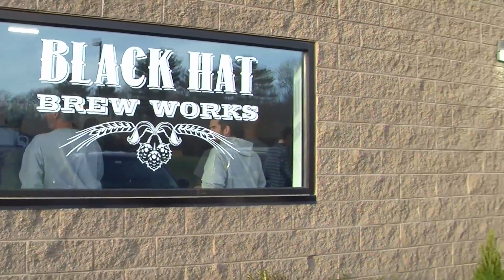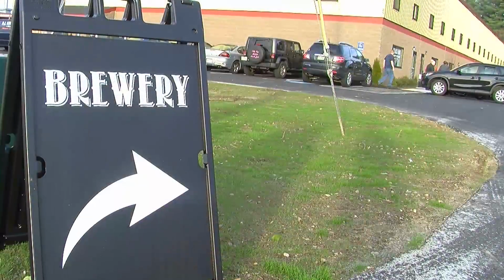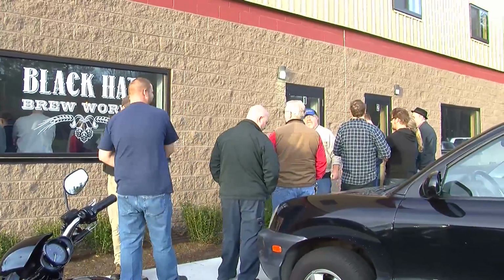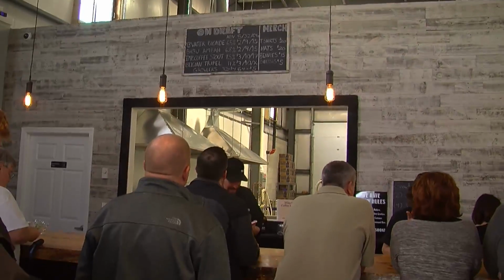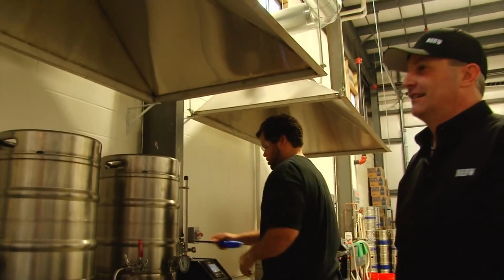Years in the making, and all that hard work is paying off. It couldn't have worked out any better. Residents now lining up every Friday and Saturday for a taste of Bridgewater's first microbrewery. We try to do things a little different than most breweries that open up. Paul Mulcahy runs Black Hat Brewworks. Brother Scott Galpin and longtime friend Jason Brown spend their free time helping out.